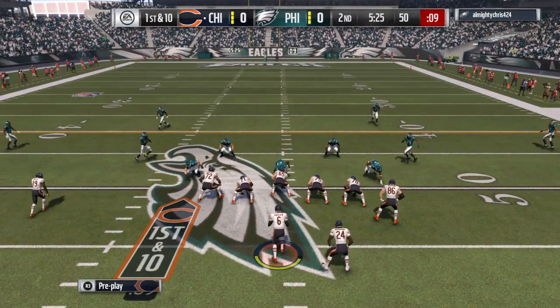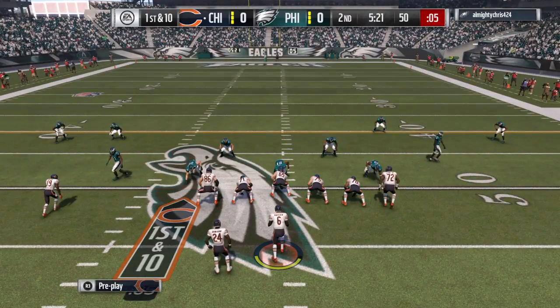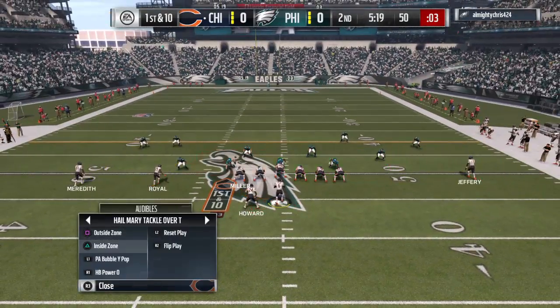I don't like that play. His running ability to good use in the NFL. Like it. And the play clock's running down.